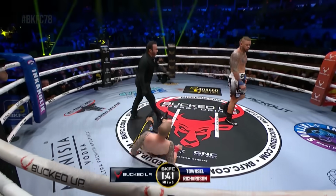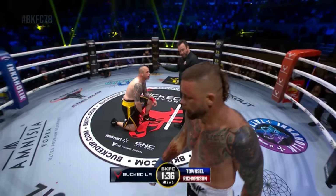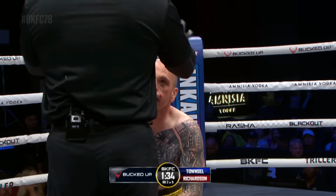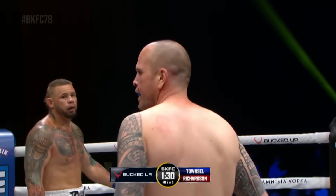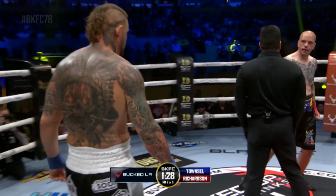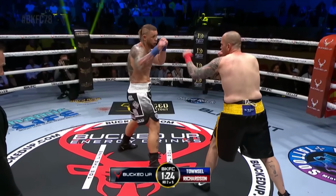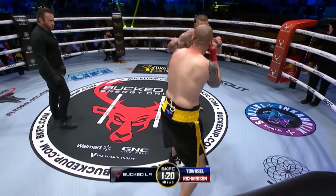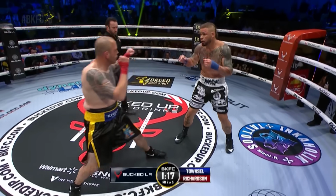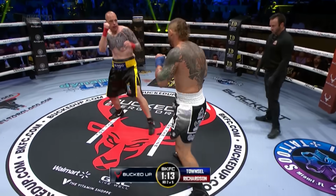Stepping left hand, and that drops Keith Richardson. That straight left right down the pipe. Big shot. Let's see how hurt exactly Richardson is at this point. He's tough as nails. He's going to get up. He's going to fight. Richardson timing that to get up at 8. No rush from Steve Townsel. Staying poised on the knockdown on this step-in left. Surprised he's not jumping all over his opponent at this point. There's the step-in jab on the right hand.